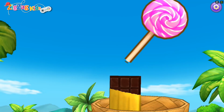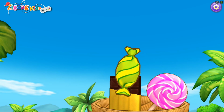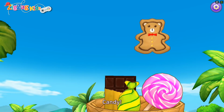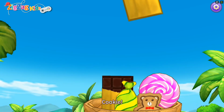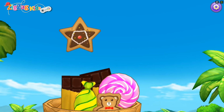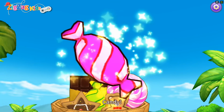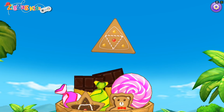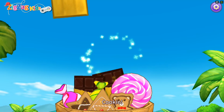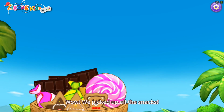Chocolate! Candy! Candy! Cookie! Chocolate! Cookie! Candy! We picked up all the snacks.